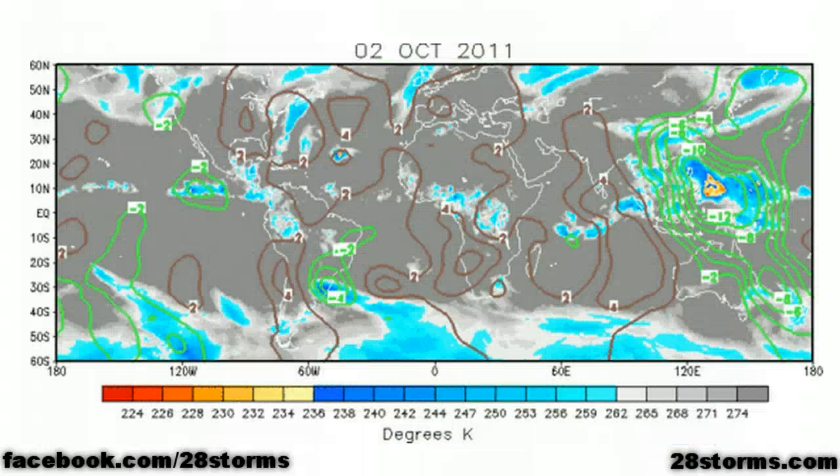Last but not least, we've also mentioned that the Madden-Julian Oscillation has been unfavorable for tropical development in the Atlantic over the last couple of weeks. Much of the basin has been dominated by sinking air, as denoted by the brown lines across much of the Atlantic, Caribbean, and Gulf of Mexico. But notice that we have a lot more lifting occurring over the western Pacific, and that is the positive phase of the Madden-Julian Oscillation working its way around the globe.